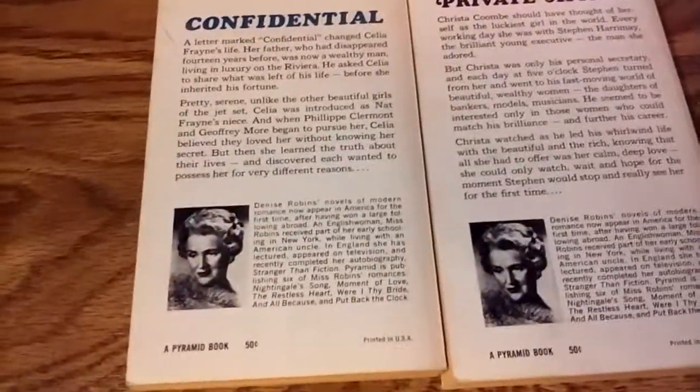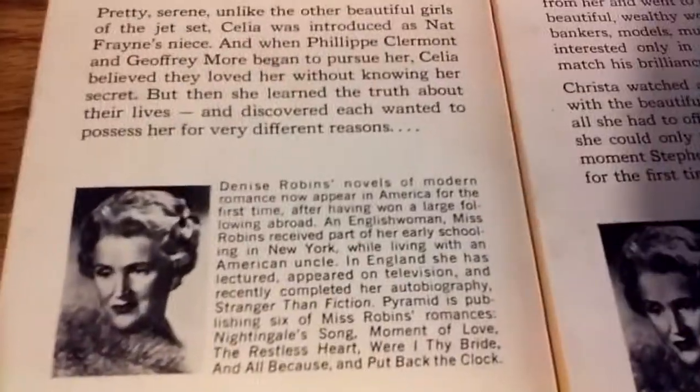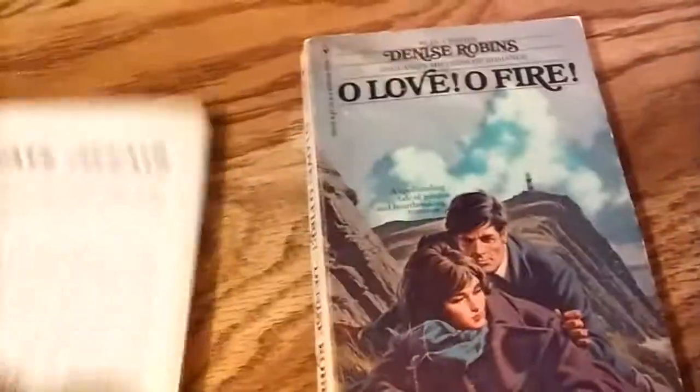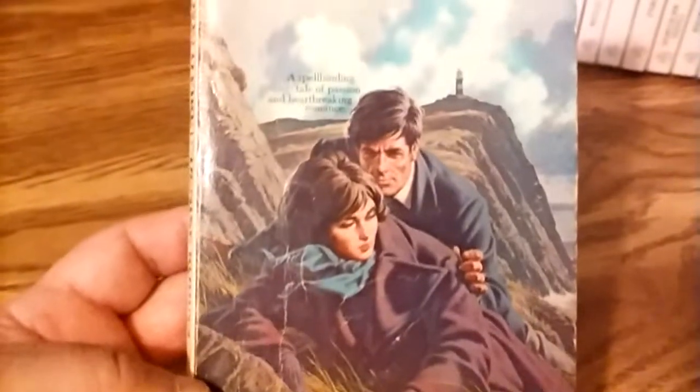I actually have another Denise Robbins here as well that I had gotten from another source. I'll show you that here in a second. Now, Bantam Books in the 1970s also had a Denise Robbins series. This one's #1 in a series, it says. England's Mistress of Romance. This one's a little more worn. And you can see the little date stamp there, August 14th, 1975. That's published in May 1975.